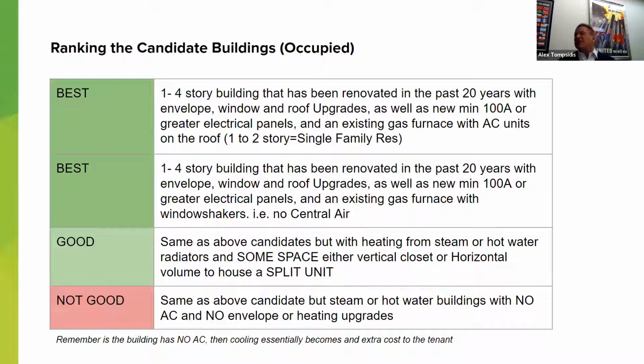Okay, so that's a building that maybe was modified in the 90s or the early 2000s, and it's ready for an upgrade. But you don't have the hill to climb with the envelope modifications that you need, because those were done when the renovation was done 20 years or so ago. Okay, and the next best is something that has just an existing gas furnace but no central air. Again, you've got to watch the panel size there.